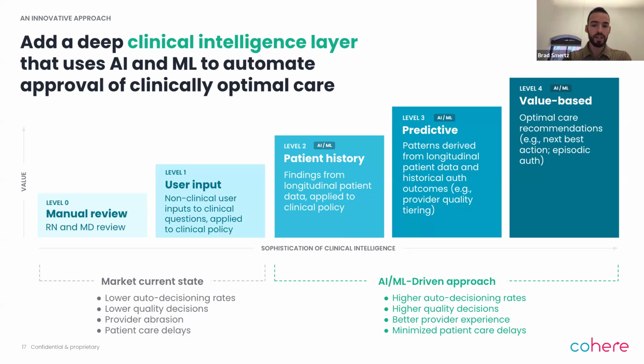The second piece where we've invested is predictive. We don't do predictive decisions, meaning all of the decisions for medical necessity are being made by this level 2, where it's deterministic against the policy. Predictive is being used in other ways across the platform, to predict maybe a risk score for a patient, to inform site of service nudging and things of that nature. Those are some of the early predictive models we've deployed.